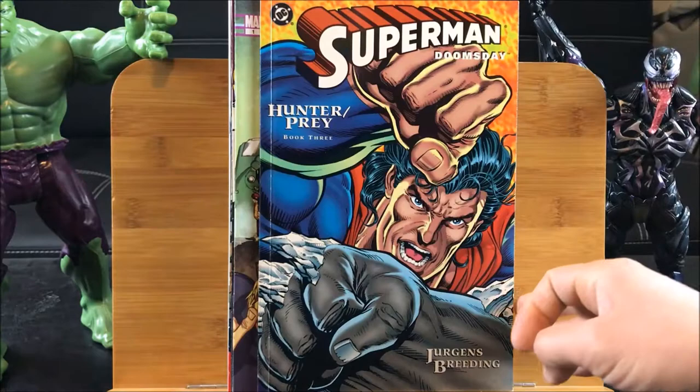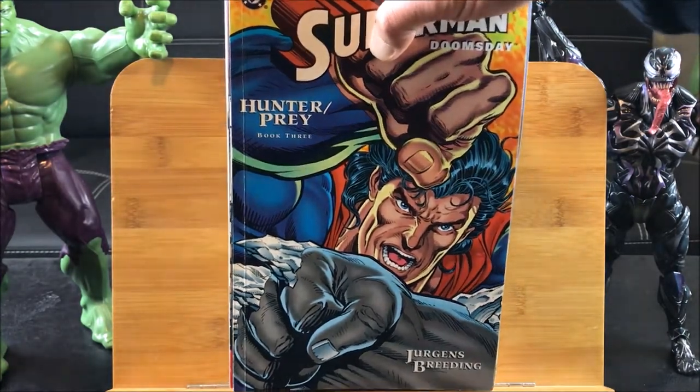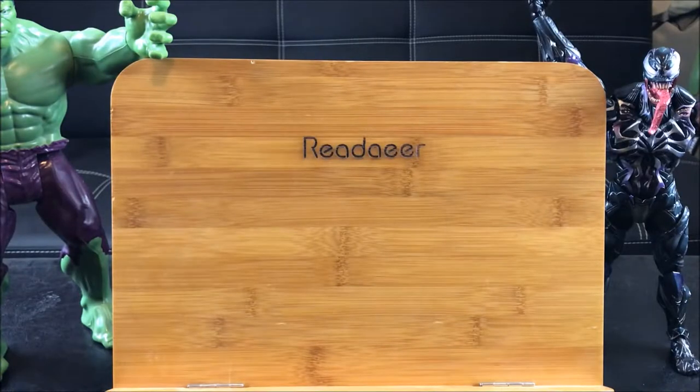25 cents. Superman Doomsday graphic novel. Hunter Prey, book number 3. Right, that's all of the clearance items, I think. Hold on a second, my bad.